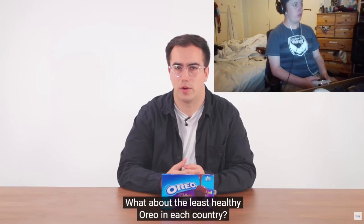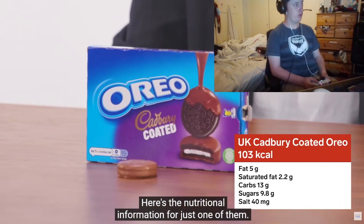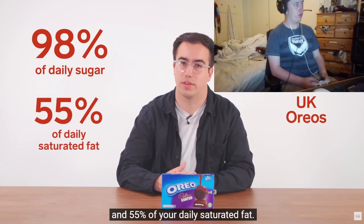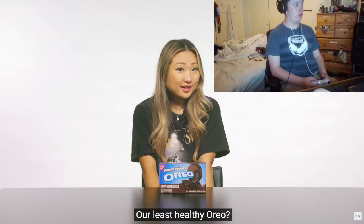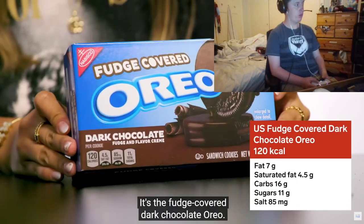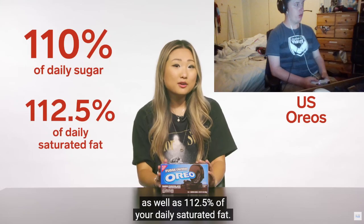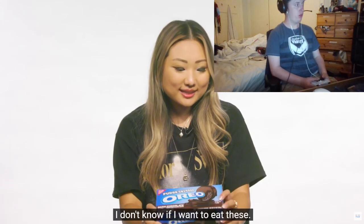What about the least healthy Oreo in each country? Well, in the UK, it's the Cadbury coated Oreo. Here's the nutritional information for just one of them. If you eat just 5 of these, you consume 98% of your daily sugar and 55% of your daily saturated fat. And I'm pretty sure if I started eating these, I would be eating more than 5. Our least healthy Oreo? It's the fudge-covered dark chocolate Oreo. 5 of these cookies will be 110% of your daily sugar allowance, as well as 112.5% of your daily saturated fat. I don't know if I want to eat these.